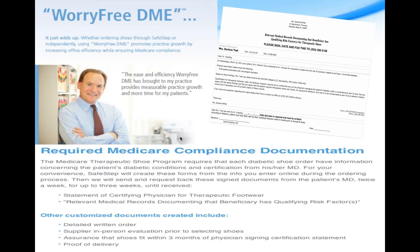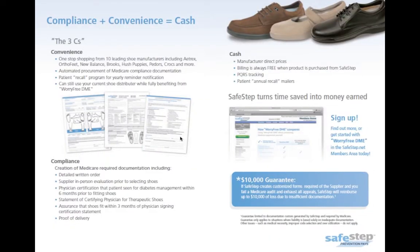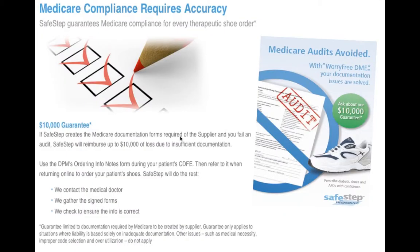And it consists of a number of different elements that we're going to go through here. Okay, what Worry-Free DME consists of is, one, creation of required Medicare documentation; two, assistance with reminding patients of the importance of an annual foot risk assessment and replacement of shoes that have been dispensed; and three, assistance with obtaining from the certifying physician the documentation needed for them to sign. You put these three things together, and we came up with a theme that we think applies very much so to podiatrists, and that is that we are trying to provide compliance and convenience so as to be able to provide for the podiatrist increased cash.